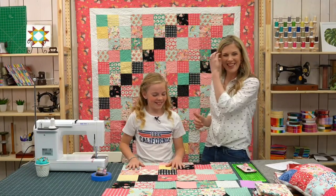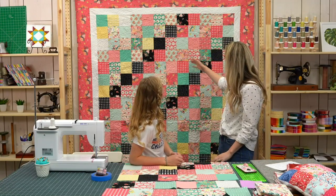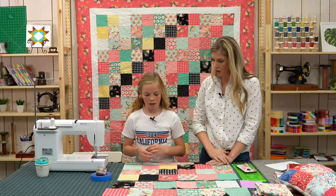I don't personally mind about that too much, but she wanted to check for that. So all of her little words are all upright on her quilt. Yeah. So you can watch for those things. Do you want to talk about how you fold these and take them to the machine?